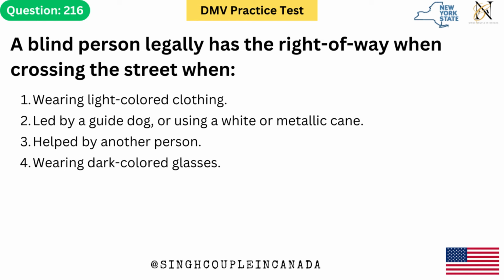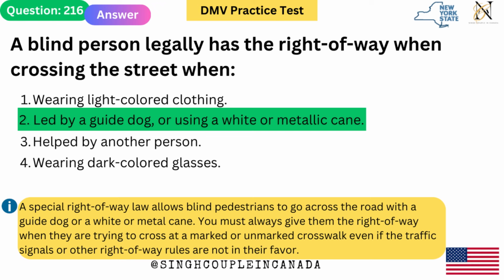Question number 216. 1. A blind person legally has the right of way when crossing the street when wearing light-colored clothing. 2. Led by a guide dog, or using a white or metallic cane. 3. Helped by another person. 4. Wearing dark-colored glasses. The answer is 2. Led by a guide dog, or using a white or metallic cane. A special right-of-way law allows blind pedestrians to go across the road with a guide dog or a white or metal cane. You must always give them the right-of-way when they are trying to cross at a marked or unmarked crosswalk, even if the traffic signals or other right-of-way rules are not in their favor.